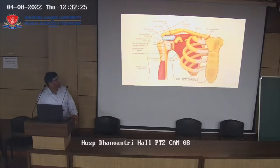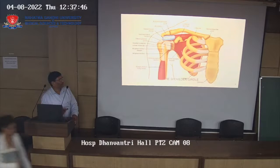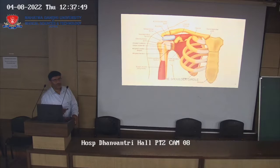And then you have the scapula, which is a thin flat bone which joins with the humeral head to form the glenohumeral joint. Then you must remember about the rotator cuff, which is made from the insertions of the subscapularis muscle, supraspinatus above, and infraspinatus tendons. They all three tendons make the rotator cuff of the shoulder joint.